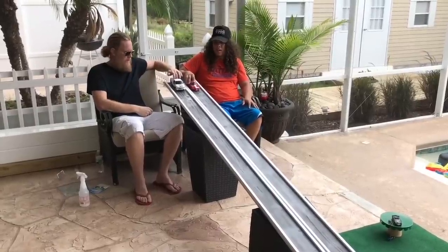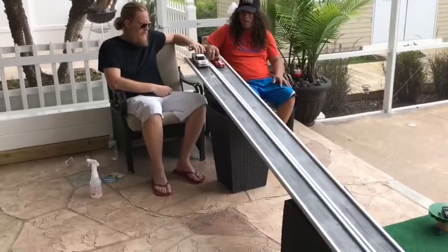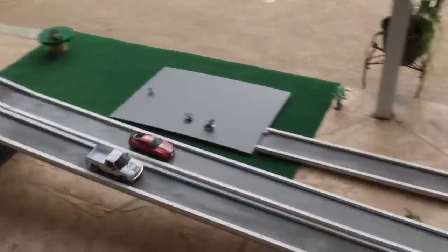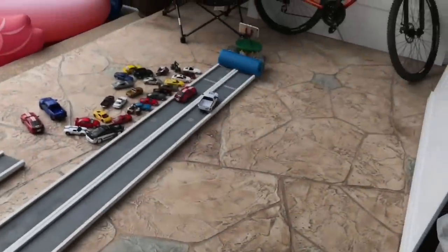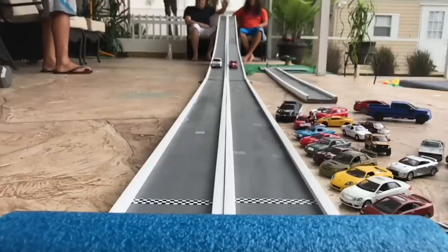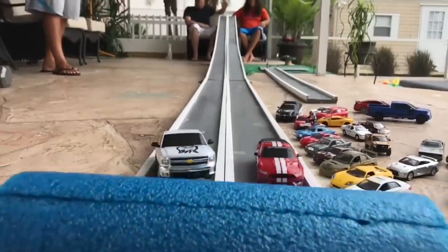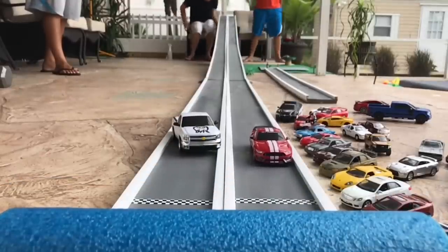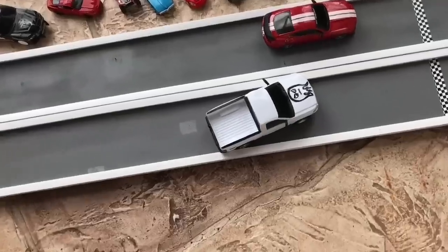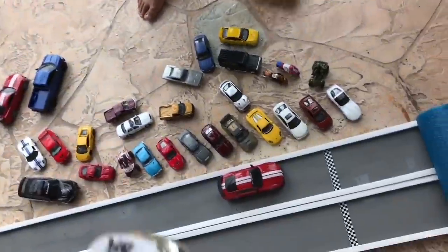Mark, get set, go. Oh, he pulled me. Garden snake. Go. Oh, he pulled me. Look at that. Josh beat the ghost. Hold on, it's not one and done. Best two out of three.